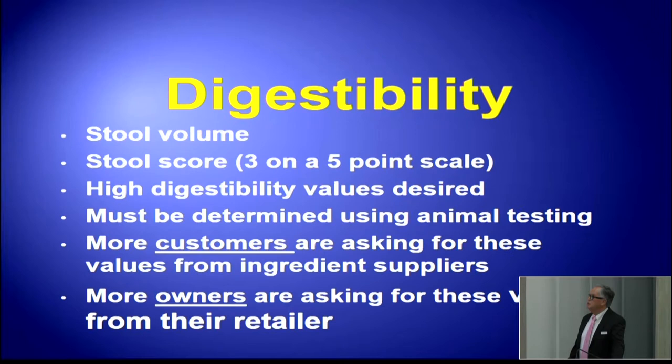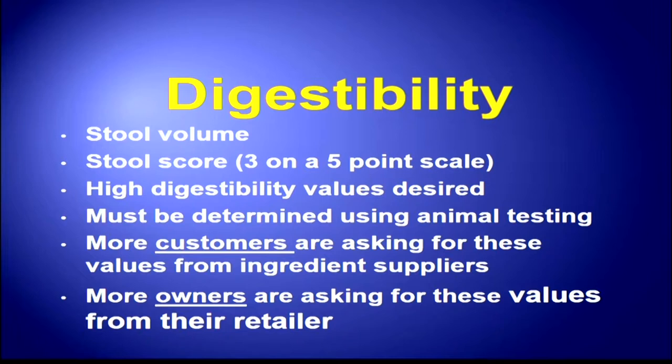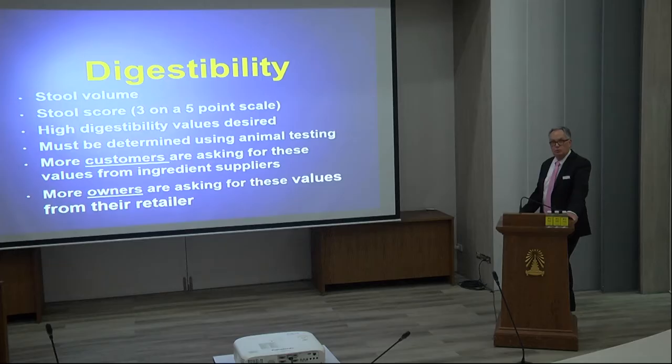Digestibility. We have to deal with the stool of both our dogs and our cats. We have to dispose of that. And so we want a stool score that's somewhere in the middle, a 3 on a 5-point scale. We don't want wet feces. We don't want too hard a feces that the animal has trouble voiding. We would like to see high digestibility values, and we have to have that determined using animal testing. There's no way around that. There's no lab test to tell us what that is.